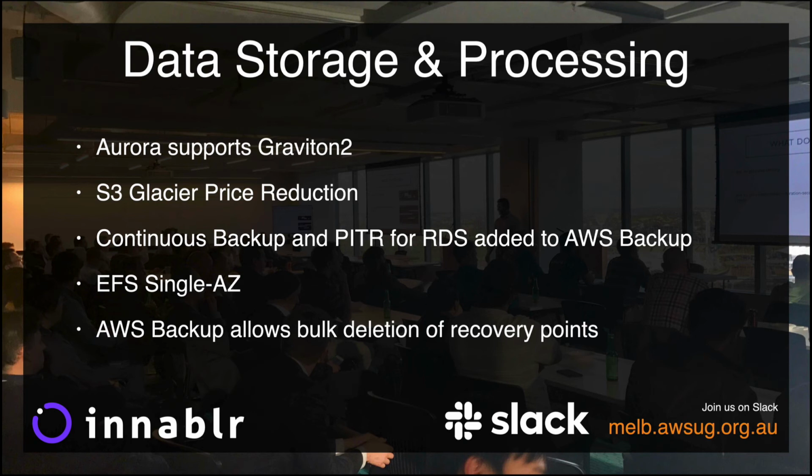You can still have your proxy close to your application layer and have another VPC with your RDS instances through Transit Gateway or some other things like that. So that's a good addition to the product.